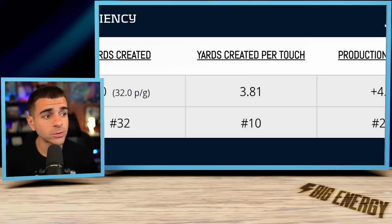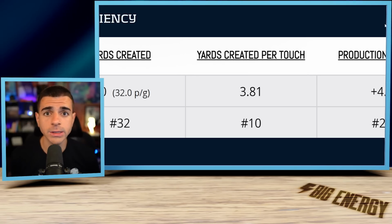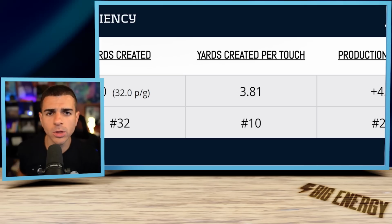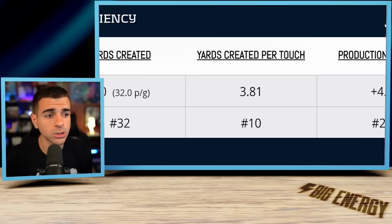and Eno Benjamin has been good this season. You see, Benjamin ranks right now top 10 in yards created per touch. He's number 4 in PFF's elusiveness rating, how he can break tackles. So he's been solid. It's been a small sample, though, and in past seasons, I will caution you, Eno Benjamin, whether it's the preseason or his regular season touches, hasn't looked good.